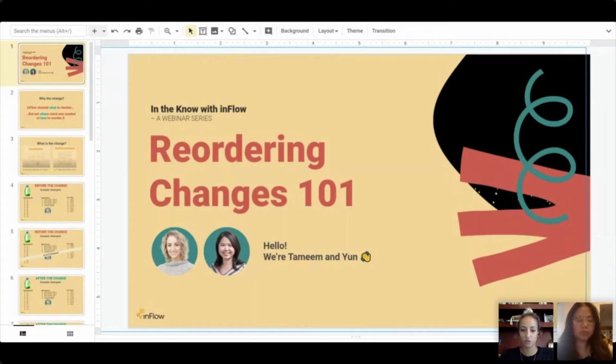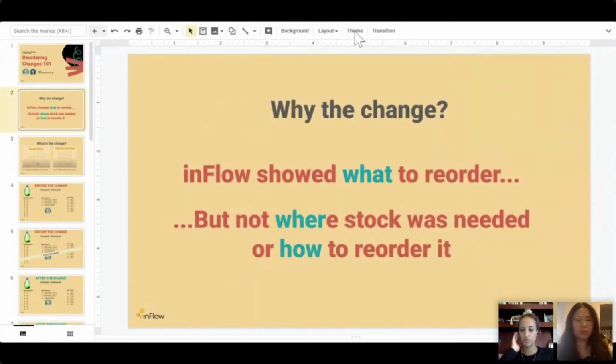Okay, so reordering changes 101. So first of all, why the change? If you just signed up and you didn't know what the topic was, because that totally happened, we can talk a little bit more. Essentially, what we're talking about is reordering. We call it reorder by location. This is a feature that was never available in inFlow before, and now it is.